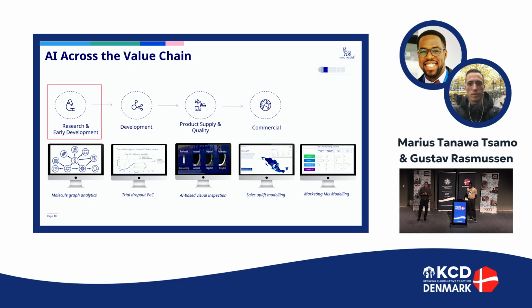It is applicable throughout the entire value chain, all the way in the end, how we most efficiently communicate with doctors, or how do we prevent stockouts through either sales uplift or mixed marketing models. It's also applicable in manufacturing, where we have things like image recognition models that can easily detect defects in vials and pull them out early in the process.